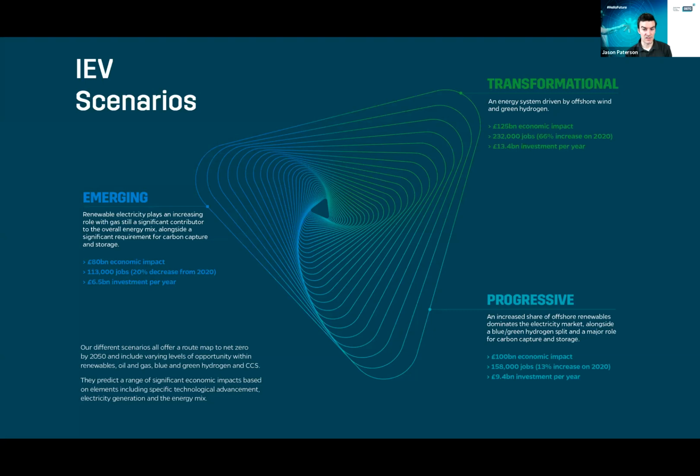But each of them has, as you'll see, quite a different outcome in terms of UK energy security, jobs, and economic impact. So I'll highlight at this point that we've focused on domestic impacts of the transition. So there remains a significant opportunity beyond the work that we've done here in the numbers that we present for the UK to secure jobs, export skills and expertise and technologies outwith the domestic UK lens that we're looking at just now.